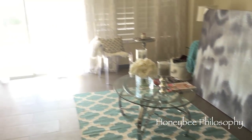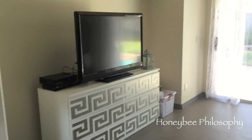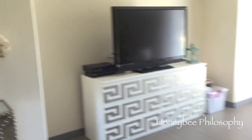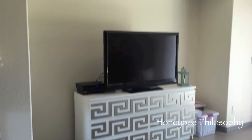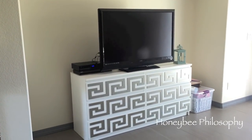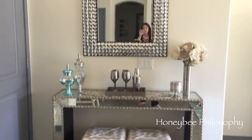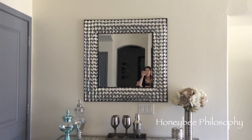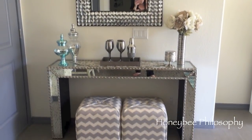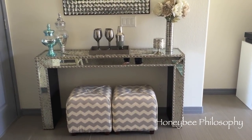But here's my living room area. You've kind of seen this already. I also need to get an entertainment unit, or I want to do built-ins in this little alcove. So that's it for right now. And then you've seen this many a time because I used to film in front of it for a little bit. So yeah, that's it for now. I promise I will do a house tour in the very near future.